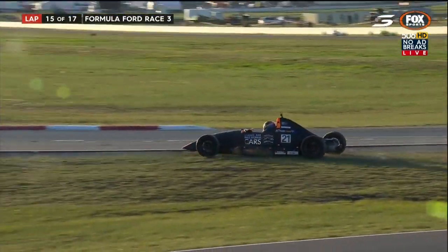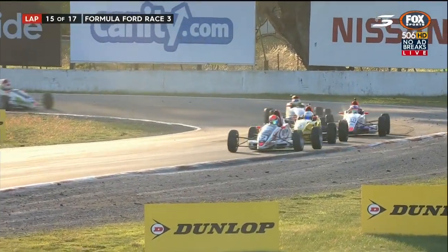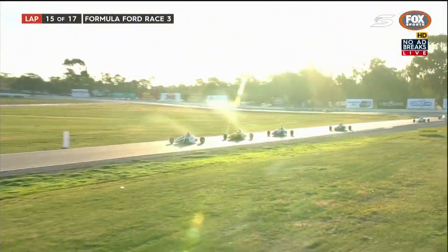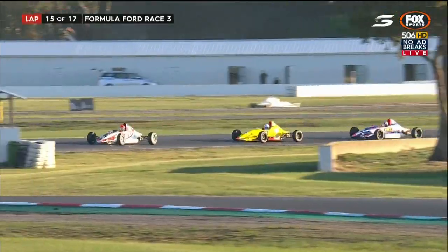Absolutely no heat in those tyres now. That'd be stone cold coming back out, plus covered in dirt as well. Covered in dirt. Won't be fun. Vido, Cameron and Ojeda down to turn 5.